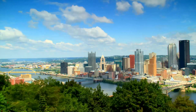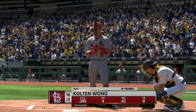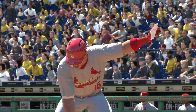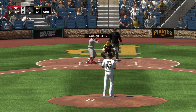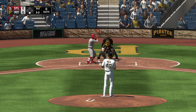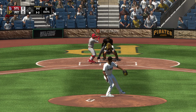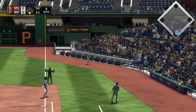Been a nice day for baseball so far from Pittsburgh as we're back for the start of the third from PNC Park. At the plate, Colton Wong. He'll look to get something going here in this scoreless ball game. Now the payoff pitch home. Still hanging with him. Another good swing to keep it going.